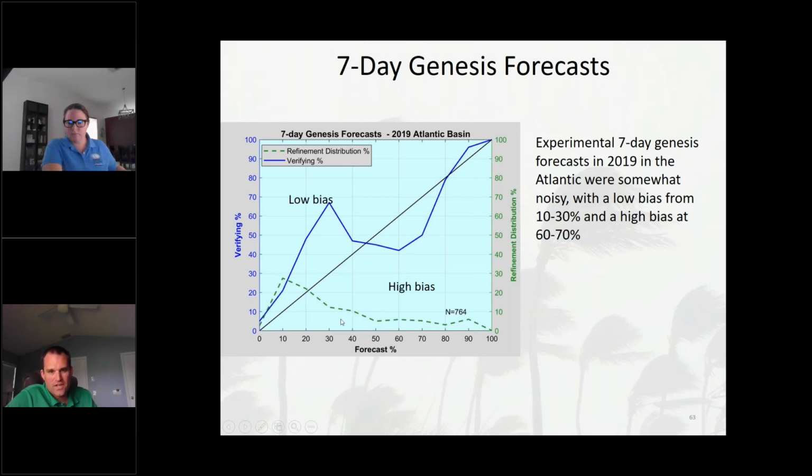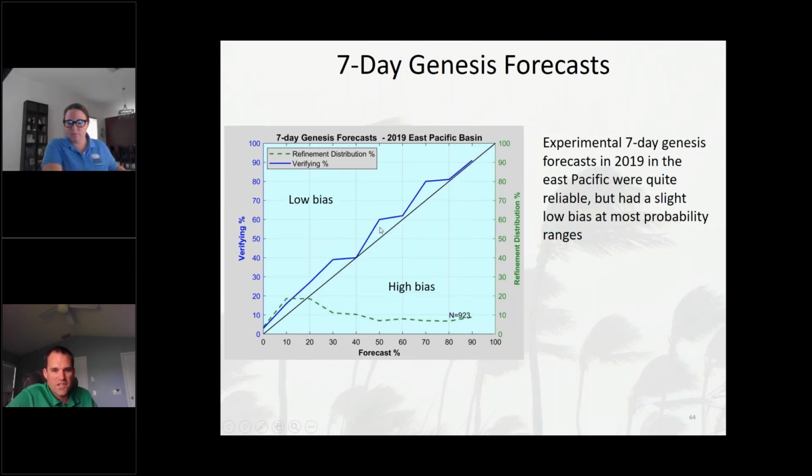So we had sort of a rough year in the Atlantic. Not surprising, the farther out you go, the probabilities are going to be more difficult to discern. The signals in the models are going to be harder to work with. But in the East Pacific, we had a really successful year. We had really reliable forecasts, where the verifying percentage of storms that developed was very close to our forecast probability. So we're going to continue with that going forward as well.